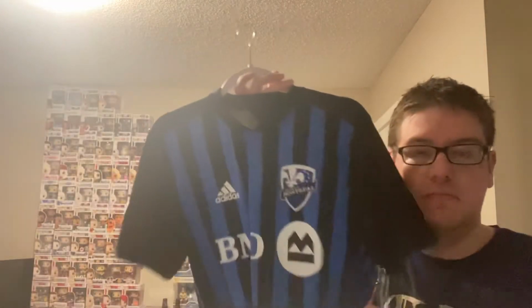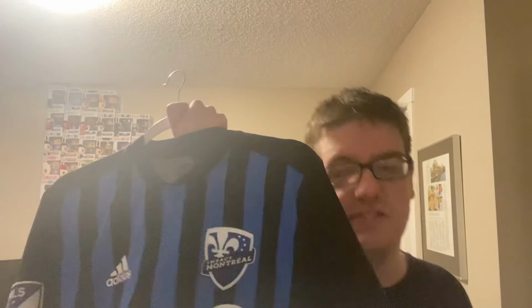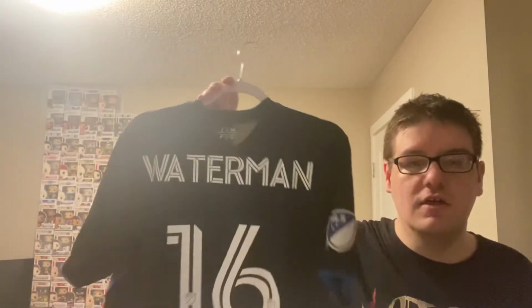Yes. So the first one I have is this Montreal Impact. This is the last home jersey they had as the Impact. This was the one I said in the other video was getting sent away. So I got this jersey, then I had to send it to New York, and then we got it numbered with my boy Joel Waterman.